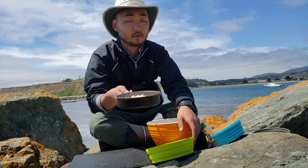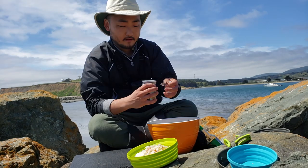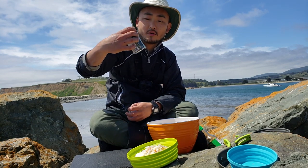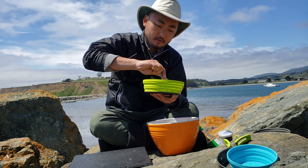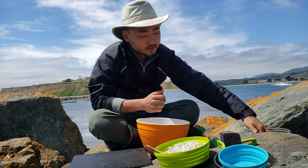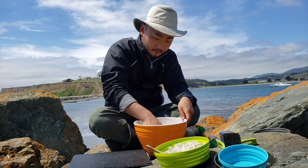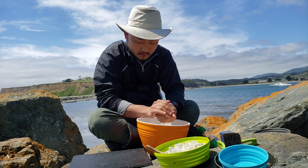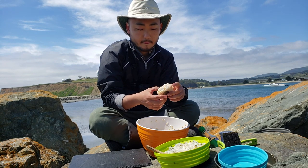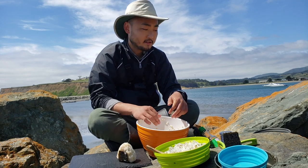Now we got the crab in here. I'm gonna mix the crab with the rice. And then I'm gonna add some furikake. This is rice seasoning. It's basically just different kinds of seaweed and sesame seeds. Salt water. I think it's gonna be extra little seasoning. Get my hands nice and wet. I'm gonna put a little more soy sauce, I think.